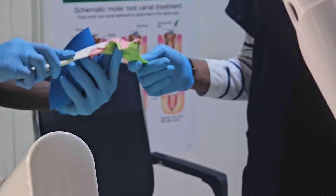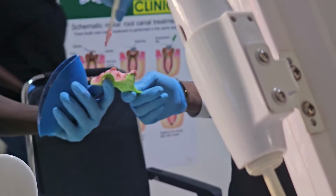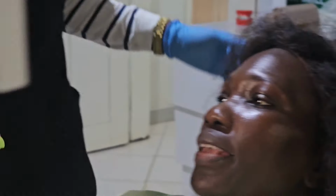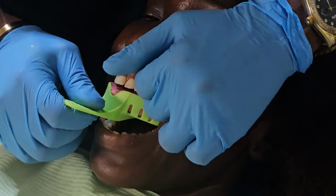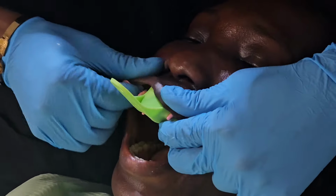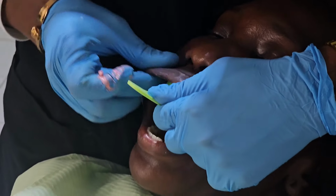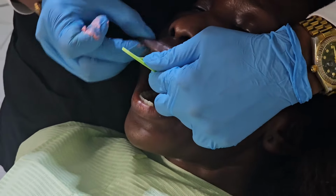So at this point, they were using this pink gum to help figure out the size and length, I think, of my teeth so that they can be in position to create a perfect tooth to replace the tooth that I lost. So that was the whole process.